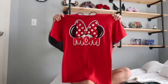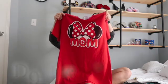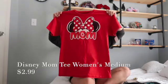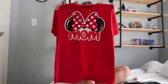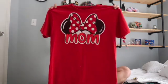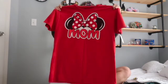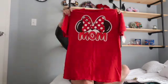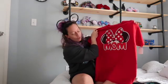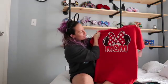So instead of someone buying me a full price tee, I found this one at Goodwill for $2.99, okay? $3. It is so cute. It is a mini bow that says mom in the Disney font on it, and it is just adorable. It's actually a medium, which I thought was perfect because for when I do actually get pregnant and have kiddos, I'll have some room to grow into it, and it is just super cute with the mini ears.